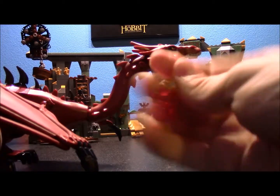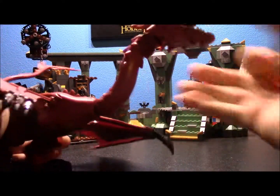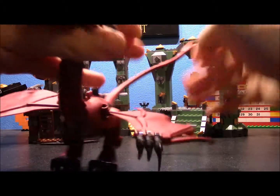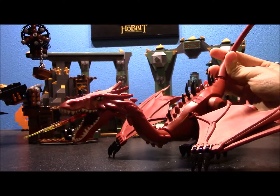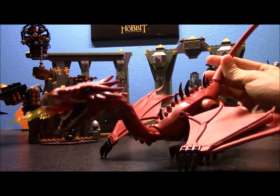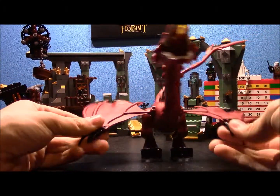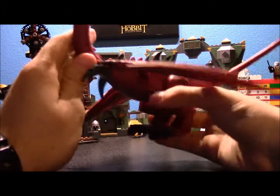And he also comes with fire, which does come out. Yes, I see fire inside the mountain, burning the trees that are not inside the mountain, because that'd be weird. And that's what it looks like with the fire in there, and you can tilt that if you want. So very, very awesome job on Smaug, and then claws, 3 claws on each wing move as well. So, even if you don't like the set, you gotta love Smaug.